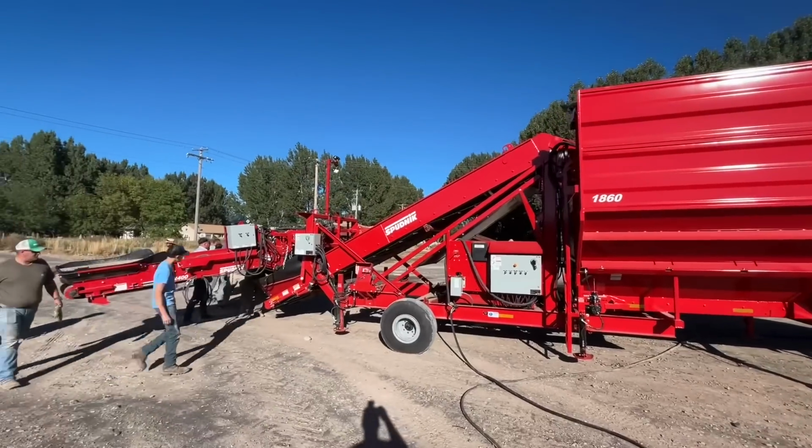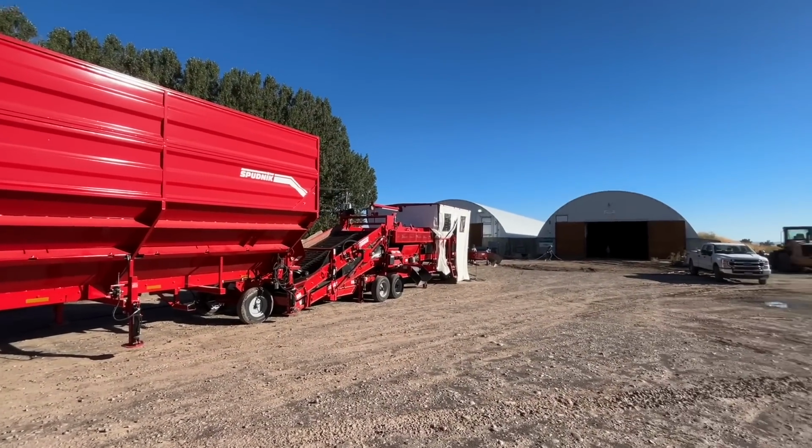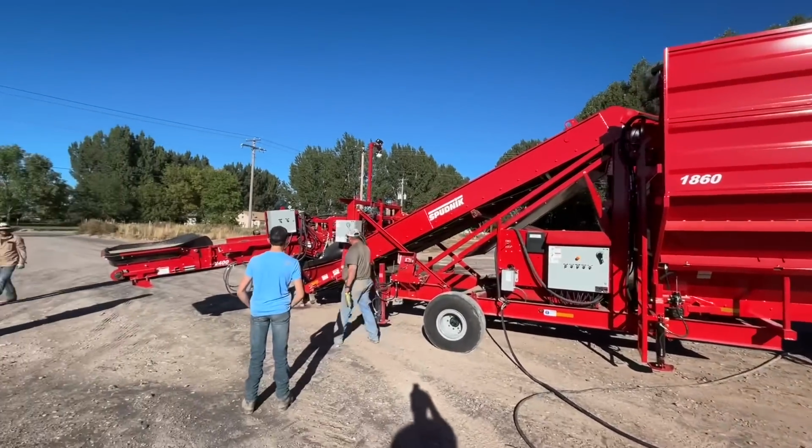Now we have to go out to the field and take all the equipment out to the field because we're switching from the field that's over here to the one that's way out where I was just at.